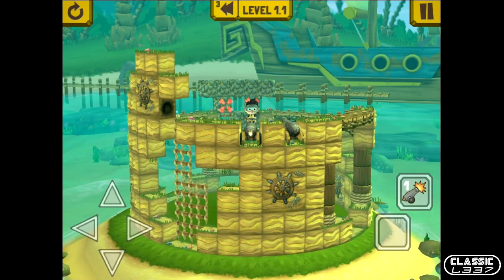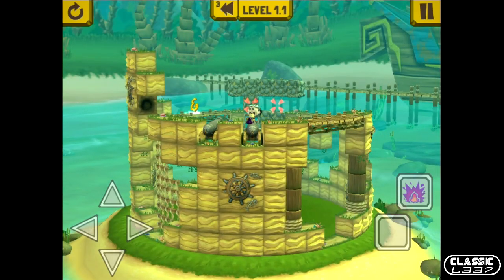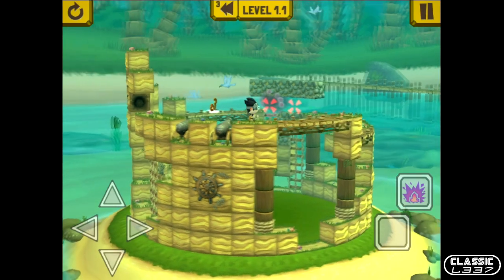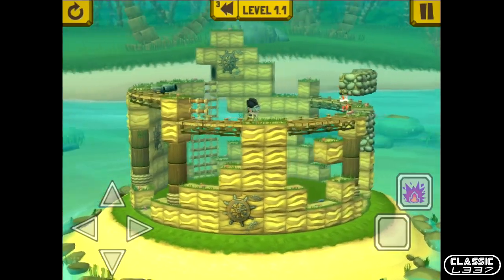When you make a wrong turn, there's a quick restart button in the top left, you click that and it restarts you at the beginning of the level. And since the levels aren't super duper long, it really doesn't bother you that much to restart the level.